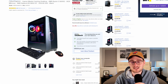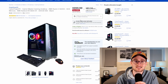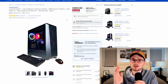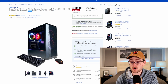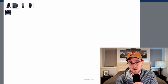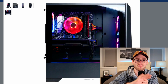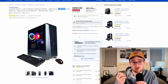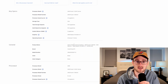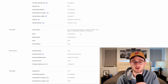And then we have a CyberPower PC with an RX 6600 XT and a Ryzen 5 5600G. Now this PC is very similar to a computer we looked at and I purchased not that long ago, which was an RTX 2060 version of this computer. Same case, same kind of RGB setup, and a very similarly performing PC. And this PC is pretty good for $999. You're getting a very capable GPU and also a very capable CPU.